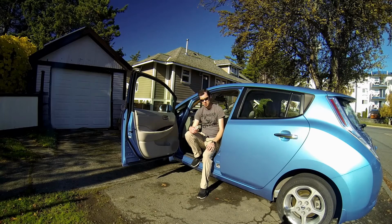It's a beautiful October day. This is late October in Victoria, British Columbia, and this is extremely unusual. So I'm not even sure I'm going to have climate control on. I might turn it on just to show what happens. But let's go for a ride.